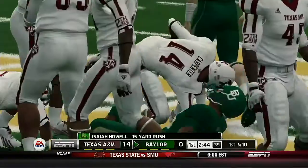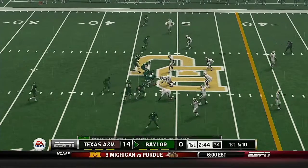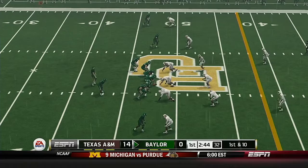He makes his way to about the 48. He gets another set of downs, and more importantly, opens up a whole host of play calling possibilities for the coaching staff.